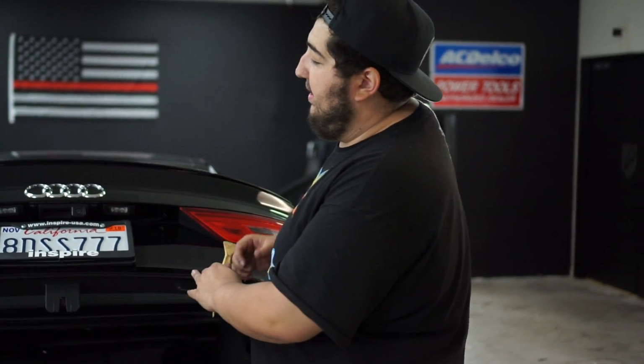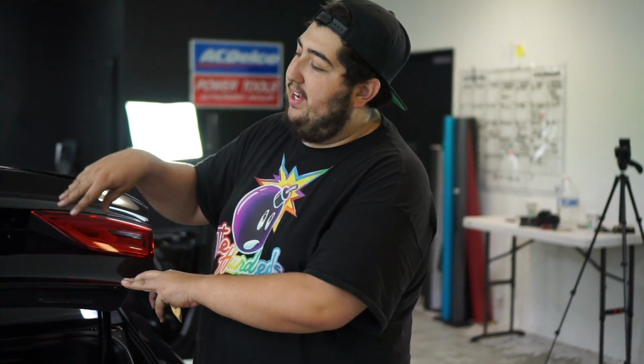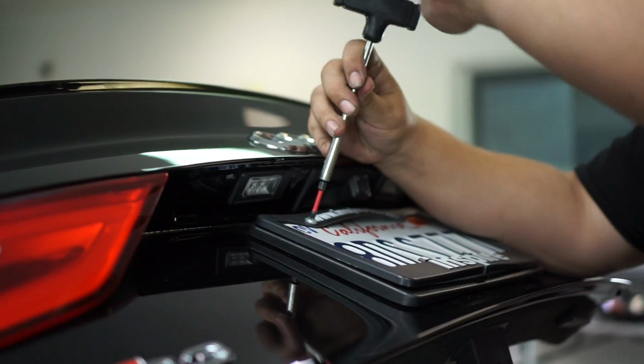The last thing that we're gonna have to take apart on this car is the rear end. So that's going to be the trunk, taking apart the trunk lights, license plate, rear emblem, and then also the rear bumper and tail lights.